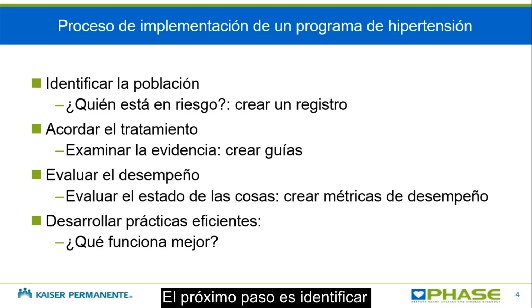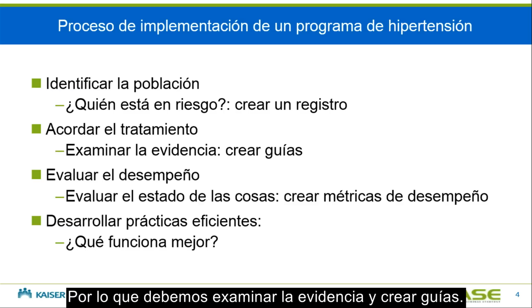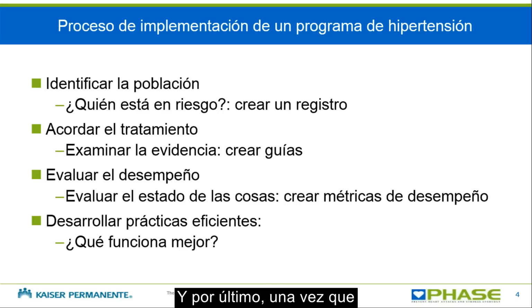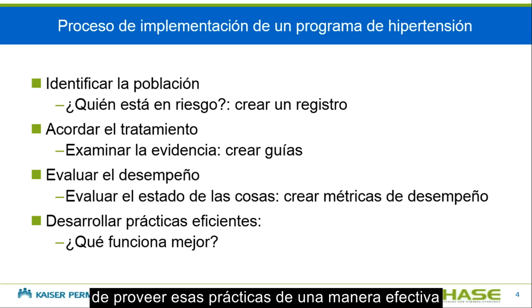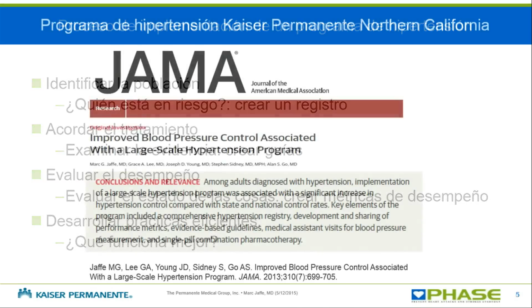The next step is to identify what it is that we'll be doing for those patients with hypertension. So we need to examine the evidence and create a guideline. The third part is we need a way to assess our performance, to evaluate how well we're doing, and we need to share our performance with one another. And then lastly, once we've done the first 3 components, we need to develop an efficient way to most effectively deliver those practices to the communities and to the patients who need our help.